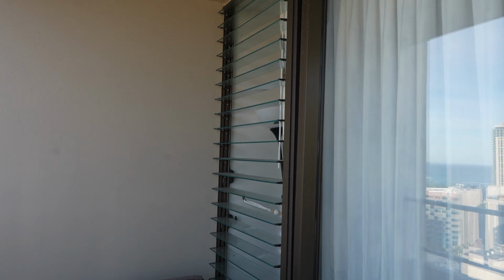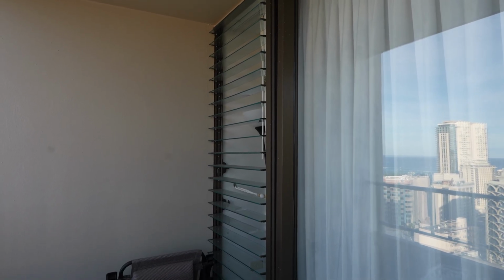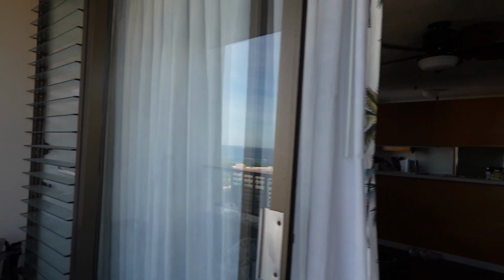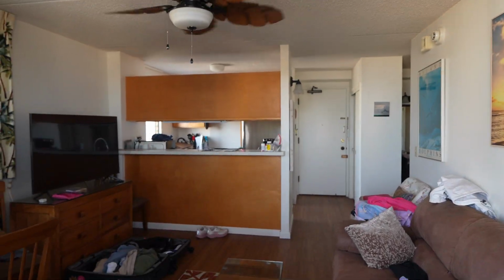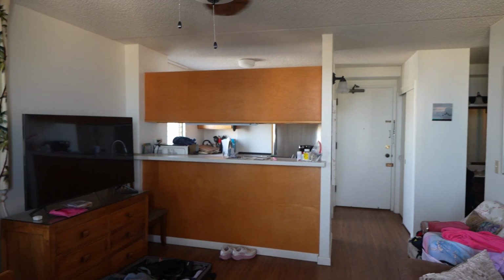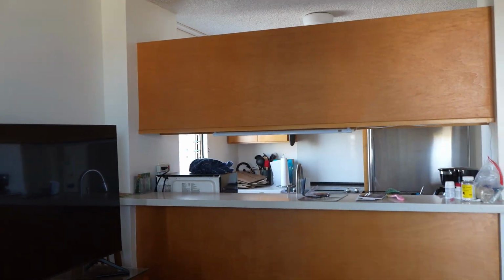Again, all of these windows are this kind of window. We have them as open as they can be because otherwise it's really, really hot inside, really uncomfortable. And again, I can live without air conditioning, but it's just frustrating that it claims it has it and it doesn't. It claims it has a ton of other features.